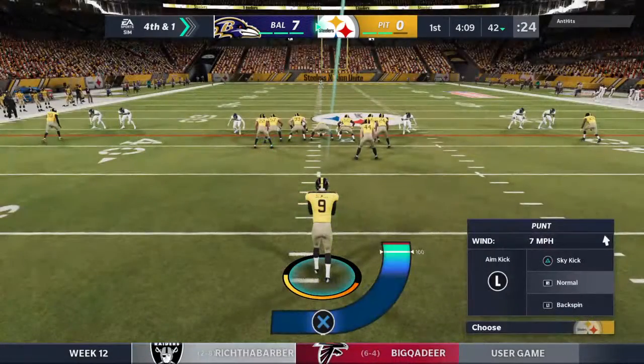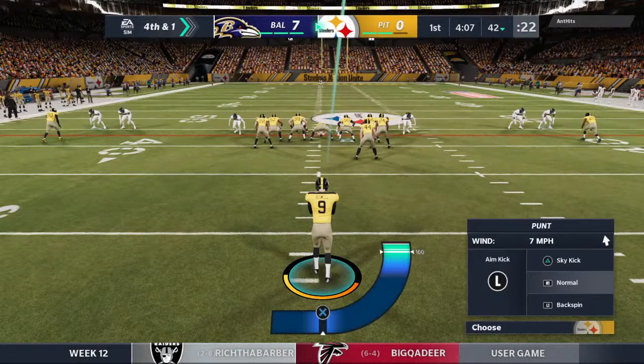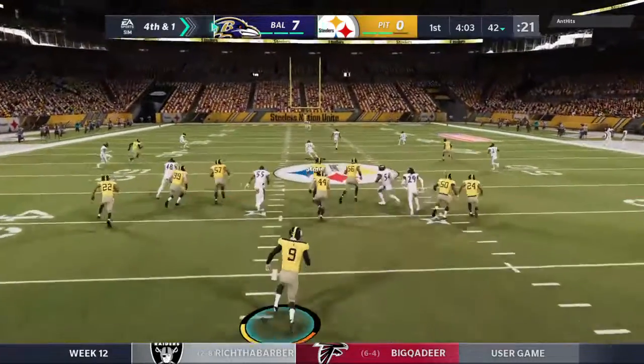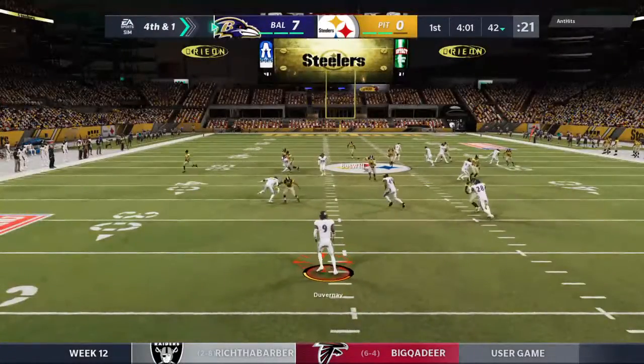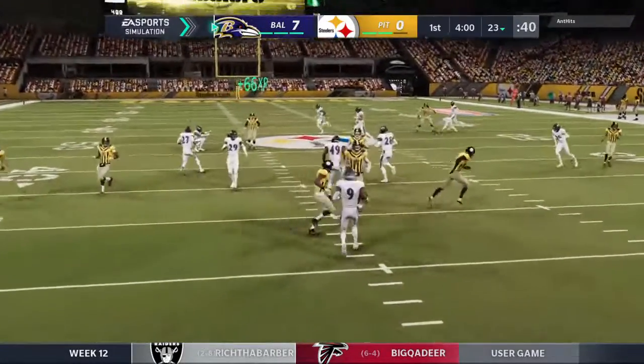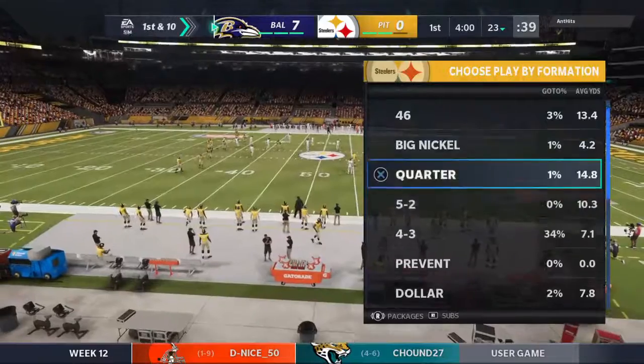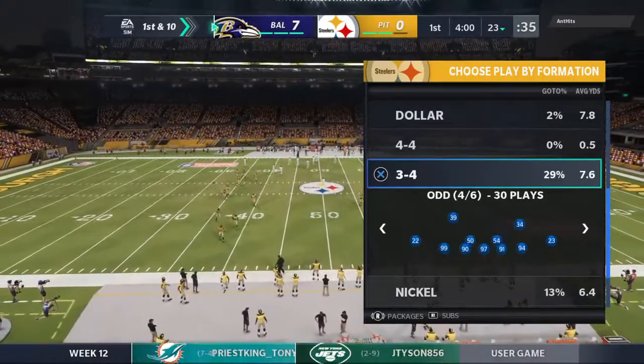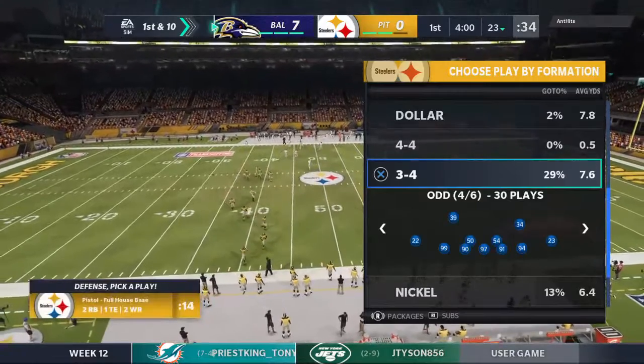The Steelers send out their punter now as he's on to punt for the first time tonight. A call for a fair catch, and it's made at about the 23-yard line. It's just a 30-yard punt that time, no return. And the Ravens, they'll take over.